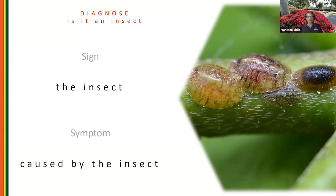The symptoms are caused by the insects. It could be defoliation, it could be lack of flowering. In crepe myrtles with bark scale, the main symptoms that you see are sooty mold, honeydew, and lack of foliage. From far away, you will see trees that are really dark from the previous season. Those are prone to development of the pest this year.